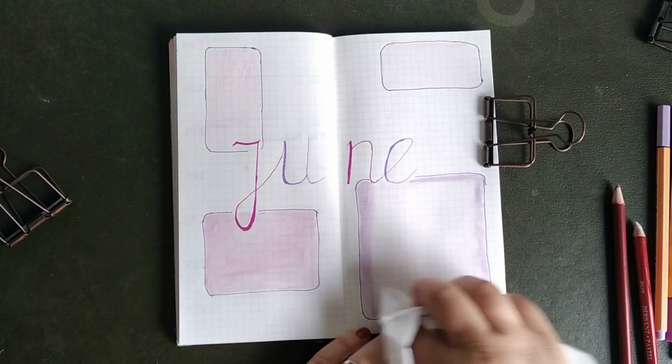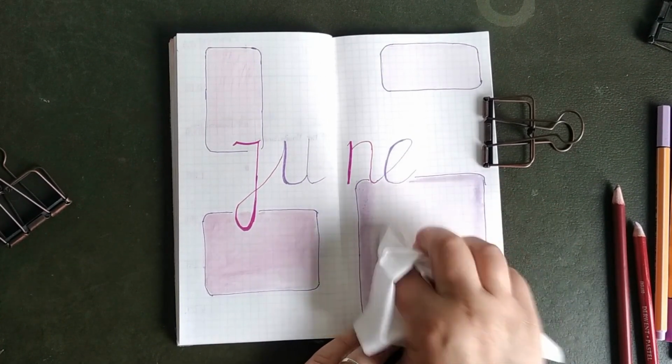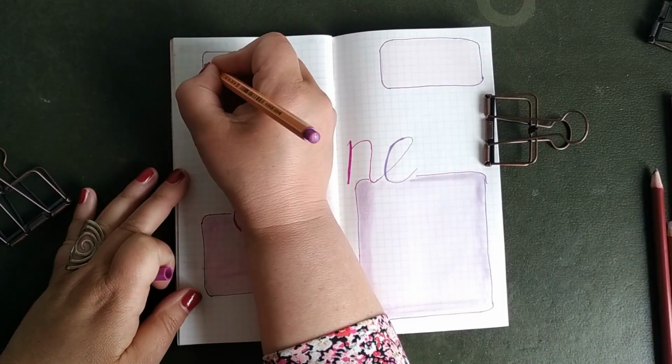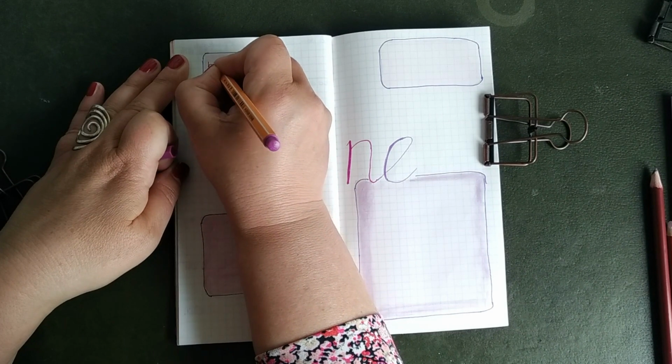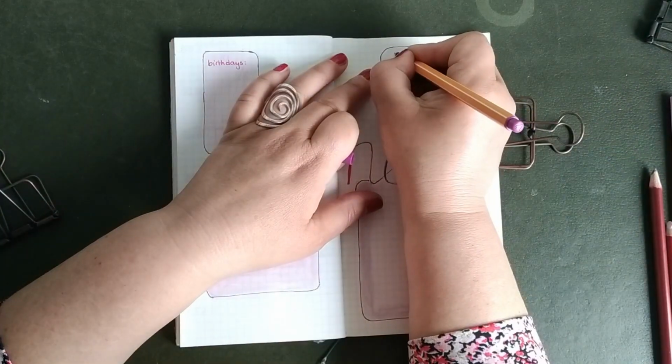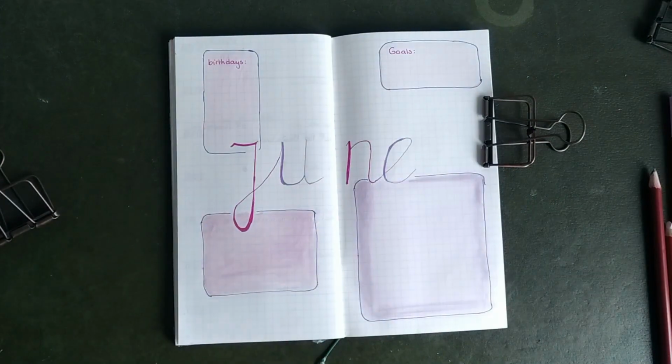And as you see, I used four boxes. One is for my goals, one is for my habit tracker, and this one will be for all the birthdays I have in June. That will be a lot of birthdays in the month of June.